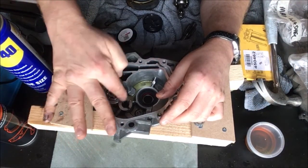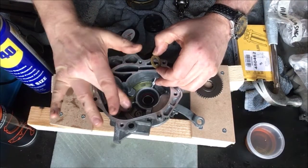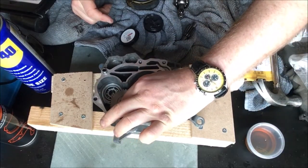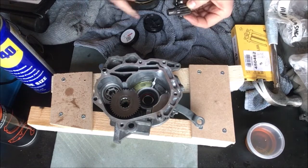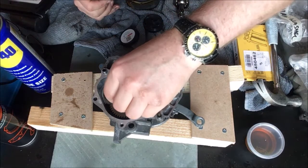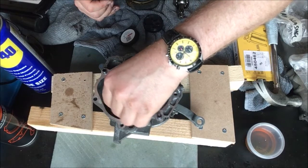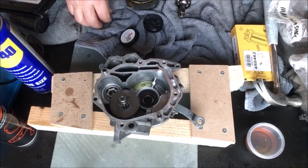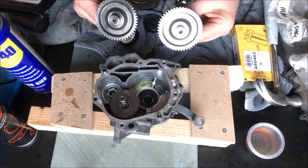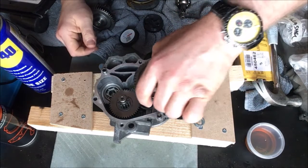Okay. Right, then plastic washer, then gear wheel, and then that a little bit more there. That goes into there. That's all turning nicely. And then you have the new main drive, which is this one. Don't want to put the old one back. And that goes in straight through here.